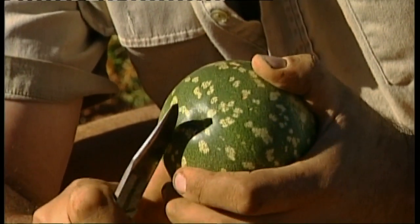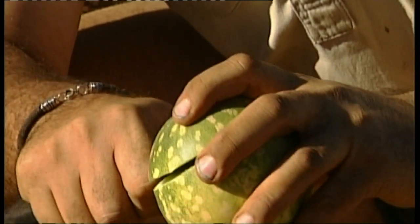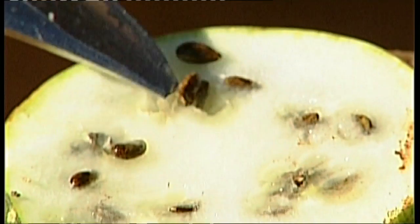I'll show you why. We'll just cut him in half, just like that, and I'll show you what you do with it. There we go, if we can hang on to it. It's got all these black pips like the watermelons and so forth, and actually smells like a watermelon as well. It's got a sweet smell to it.